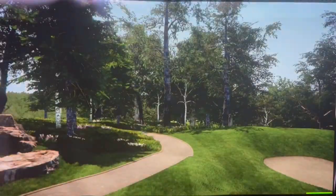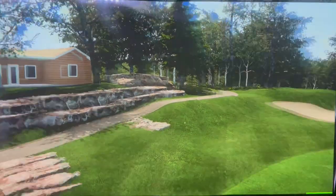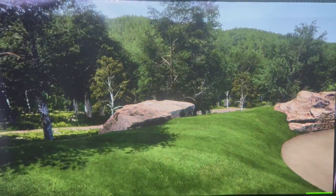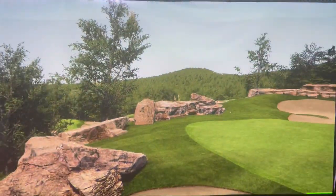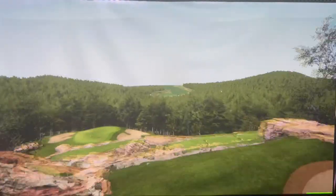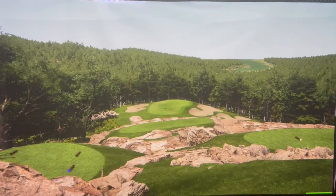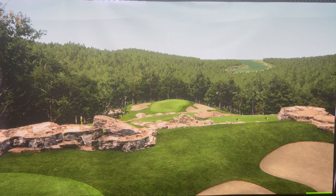look back here. They have a lot of rock paths that come in and out like this off the cart paths, and some of these rocks right here are just some examples of rocks that were brought in from the farm in Arkansas. You can see in the backdrop here, Table Rock Lake is back here, just the rolling hills of outside Branson. Just really cool. I'm just very happy with how this course turned out.